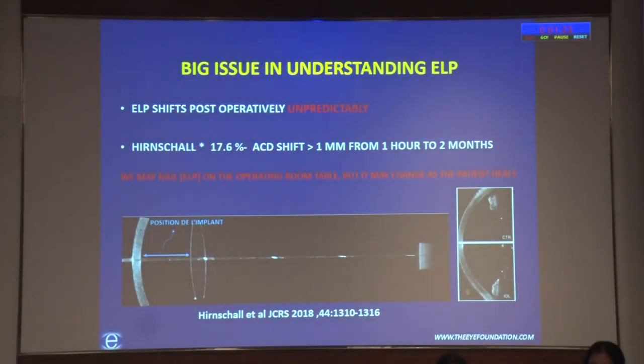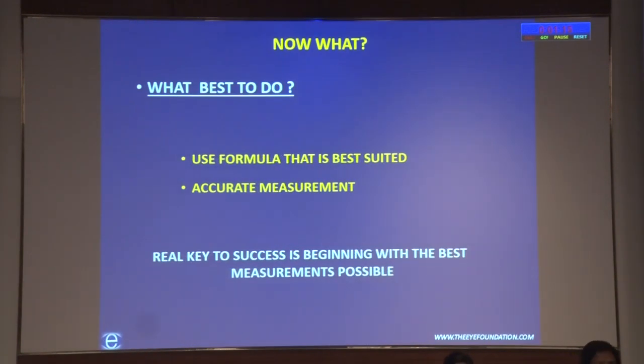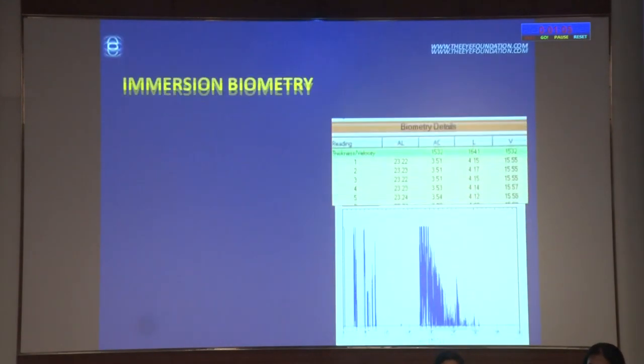Even though we nail the ELP on the table, it is going to change in a few eyes because of capsular and zonular issues. So what is the best we can do? Use a formula that is best suited. We use Barrett Universal 2 and it works well in our hands. If you want to compare more than one formula, I would advise you to compare with the Hill-RBF 3. And always start with accurate measurement.